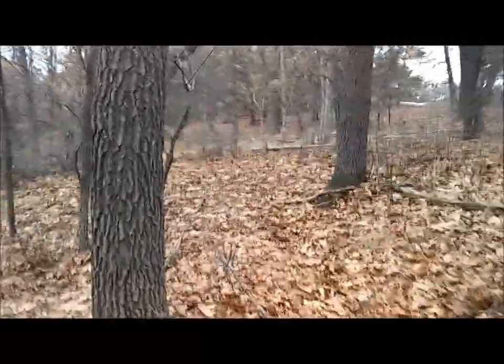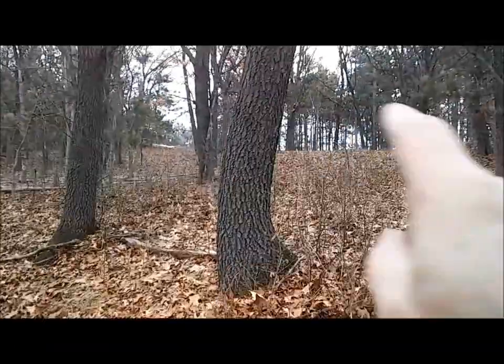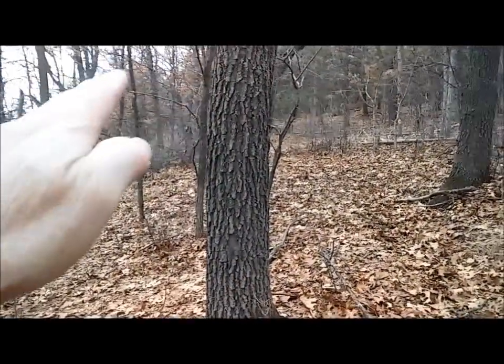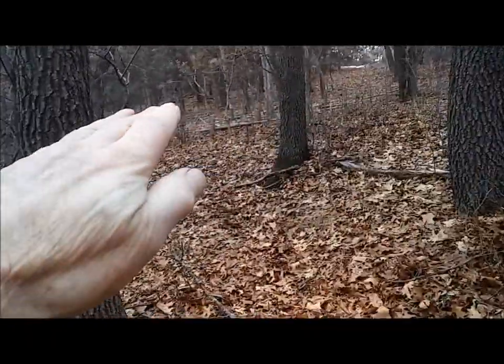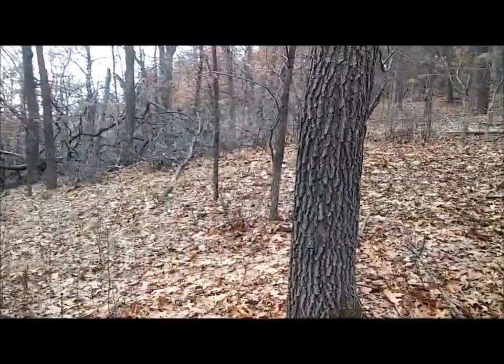Okay, I'm out here right after Christmas, December 26th, and I'm hunting a new spot. Old cemetery, about 100 yards over this hill up here. And this hillside runs for probably about a quarter mile, maybe a little over. And up here is old houses, things like that. Goes all the way back, looking at the old historical pictures in here.